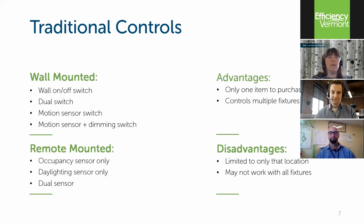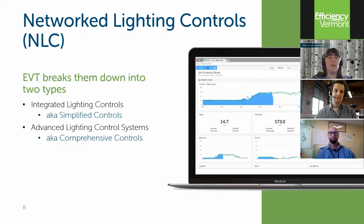When you move up and look at network lighting control systems, you can start to get more data, more control, more setting points on these. For Efficiency Vermont, we kind of break them out into 2 categories. They're all considered network lighting controls. We just kind of look at them as an integrated lighting control, or as we'll often refer to them, a simplified control system. And that one kind of does the real basics: occupancy, daylighting, some high-end trim. You can often zone them together in a single room. And they still work great.